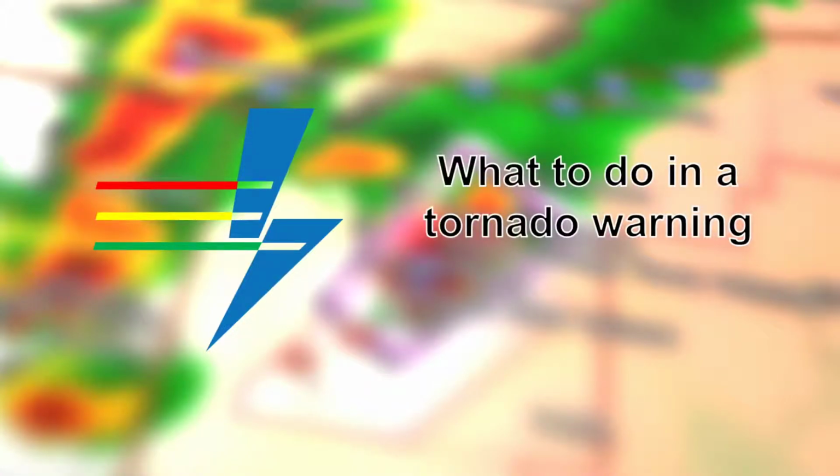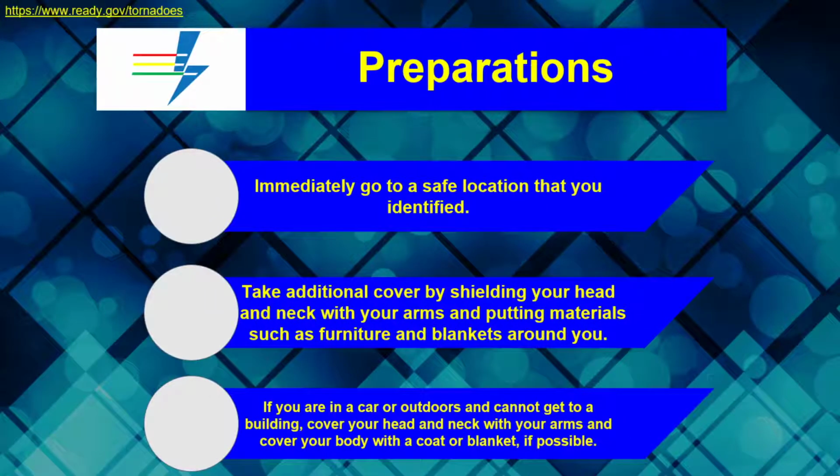Alright, so what should you do in the event of a tornado warning? Tornado warnings are a little more serious in most cases than severe thunderstorm warnings, as they mean that you could have a tornado on the ground. So what should you do? You should immediately go indoors to a sturdy building. Mobile homes are no longer an option. Trailers are no longer an option in the event of a tornado.